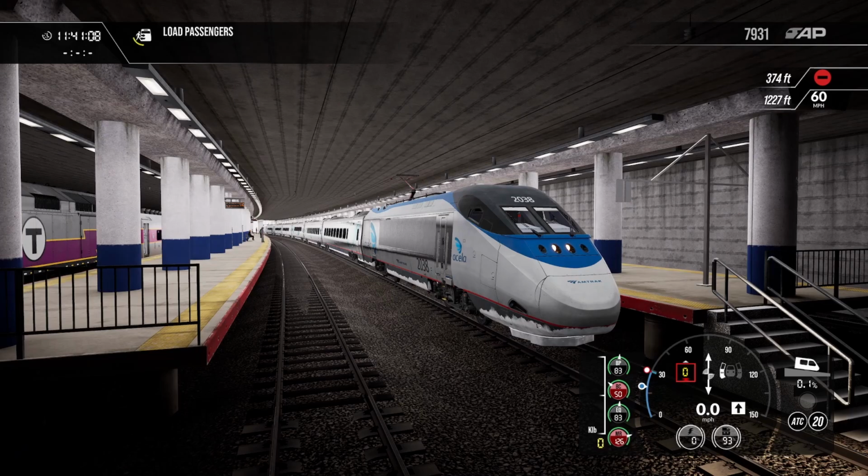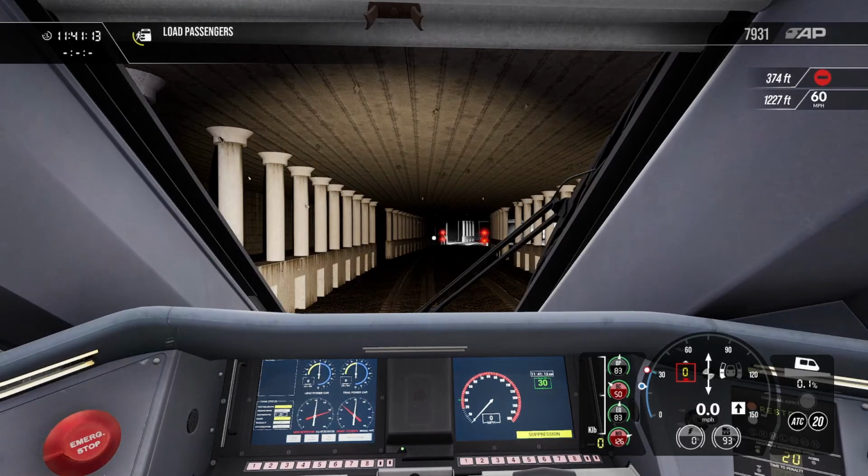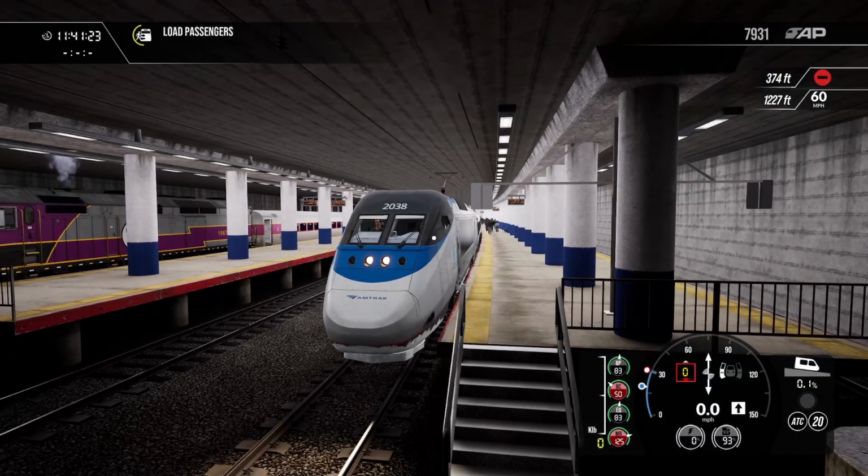So last thing to do, of course, is unload all these passengers before this probably continues on, I guess, as a service. But also we just need to see what medal we picked up. It's surely got to be gold. Surely. So get back out here. We can see those passengers getting off. This is a slow unload. Come on.